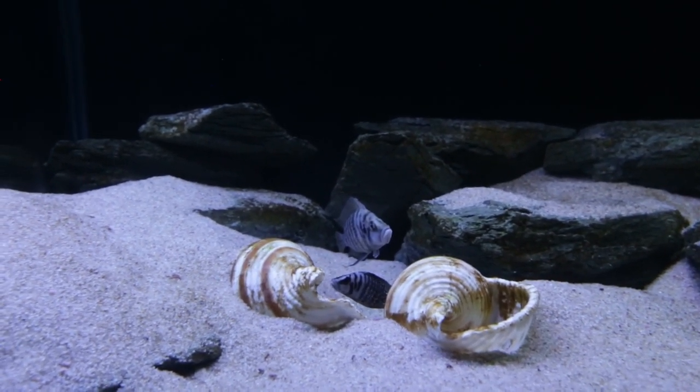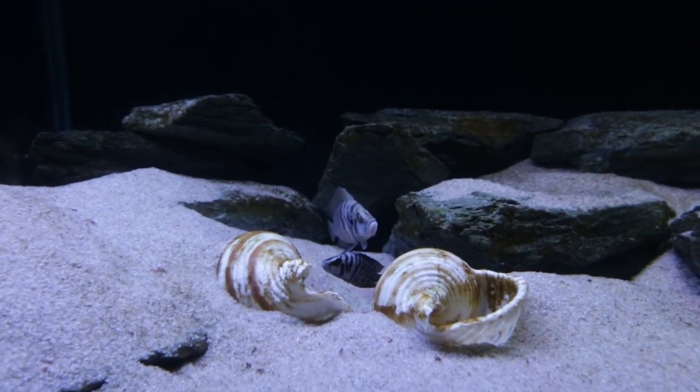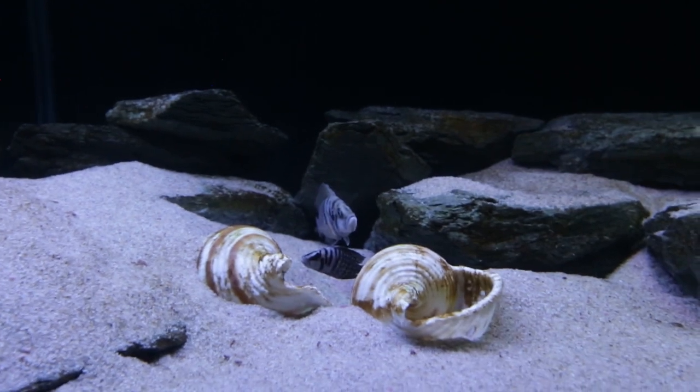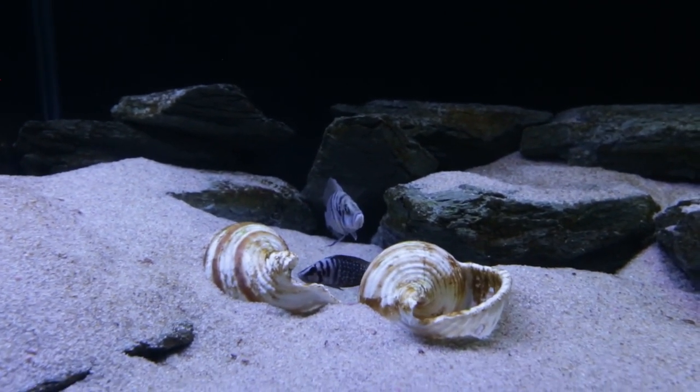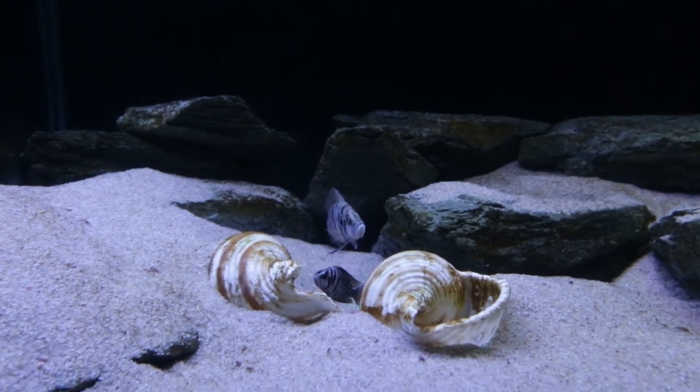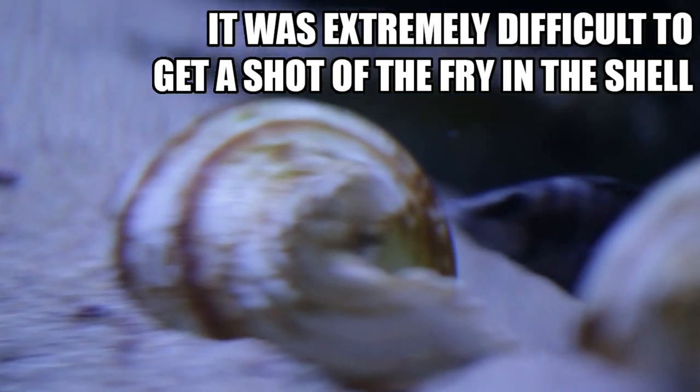They've never behaved like this before. The male would flare his gills at me whenever I walked up to the tank. Usually he'd dart straight into one of those shells whenever I walked up to the tank. But now he's being really aggressive towards me. And yeah, the female was in the shell. I could see her moving back and forth in there. And I suspected they had spawned.